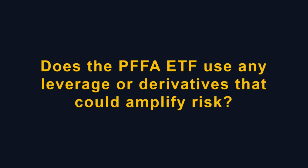Leverage. The PFFA ETF uses modest leverage to potentially enhance portfolio exposure and returns. The target leverage ratio is between 15% and 25% of net asset value, with a maximum cap of 33%. This means the ETF can borrow funds to invest an additional amount in preferred stocks beyond its total net assets.